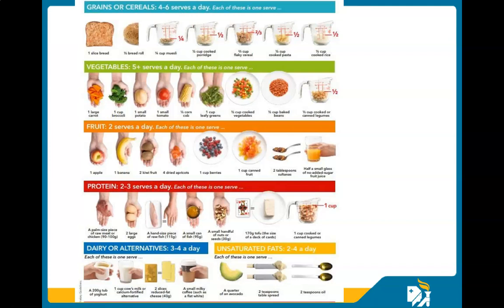Another important source for a vegetarian, which has better biological value, is milk and milk products. So at least 3 to 4 servings of milk and milk based products, of course low fat dairy, should be opted for by those who are strictly vegetarian so that they are able to meet their protein requirements.